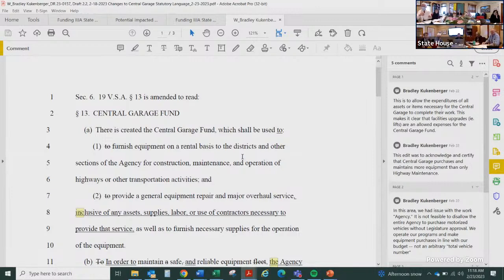So it kind of, each change to the language on the digital one has a little yellow icon that will show you the comment of what the intended language change is for. And then the paper copies that were handed out have the comments right off to the side.